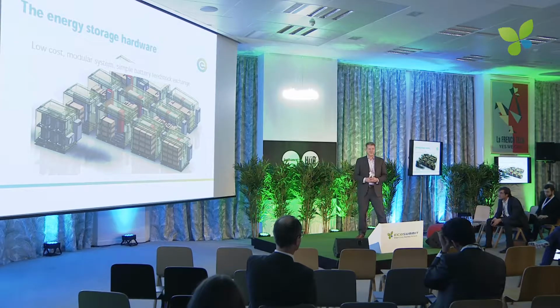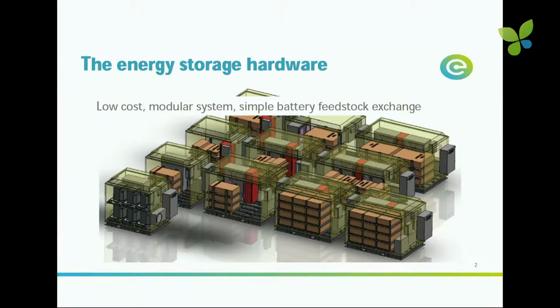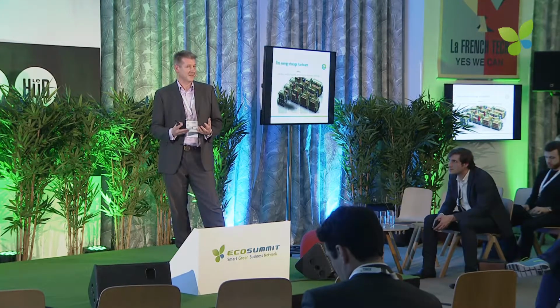Why do we use second life electric vehicle batteries? Because as the market for EVs grows, the batteries in the vehicles gradually become depleted, but there's still useful capacity in them. So we either use that capacity in some way, or it just gets wasted. That value gets wasted when the batteries ultimately become recycled.